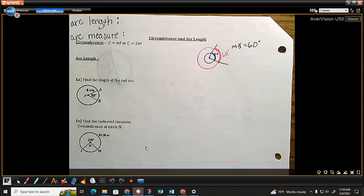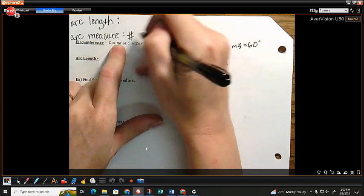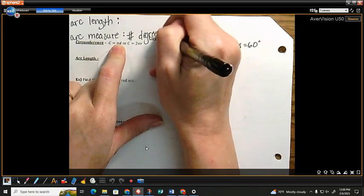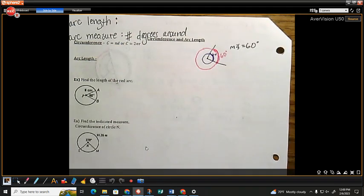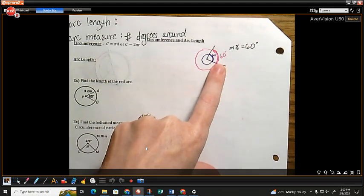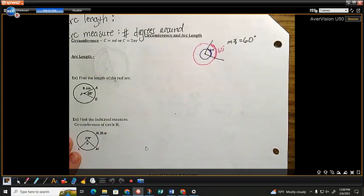No. And anybody who's ever been in marching band knows this, because if you've had to be on the outside edge of a marching line that goes in a circle, the further you're out from the center, the faster you have to walk to keep up. Hashtag band. So, arc measure is saying a number of degrees around. That doesn't matter how big your circle is at all. Big pink circle, little purple circle, both had the same number of degrees.